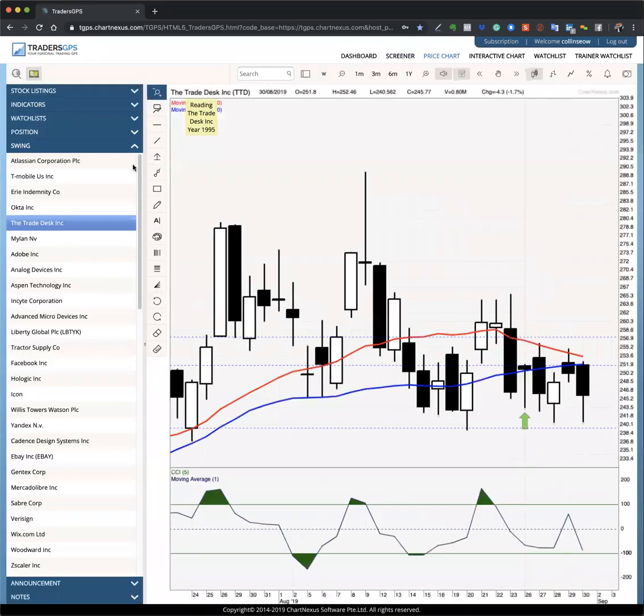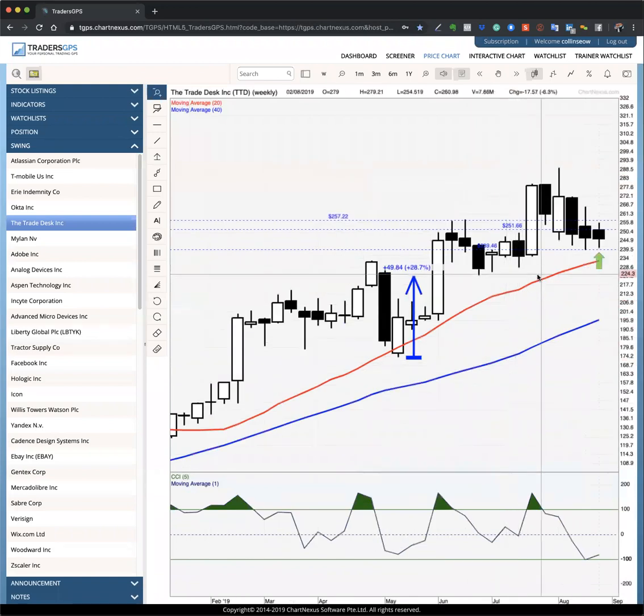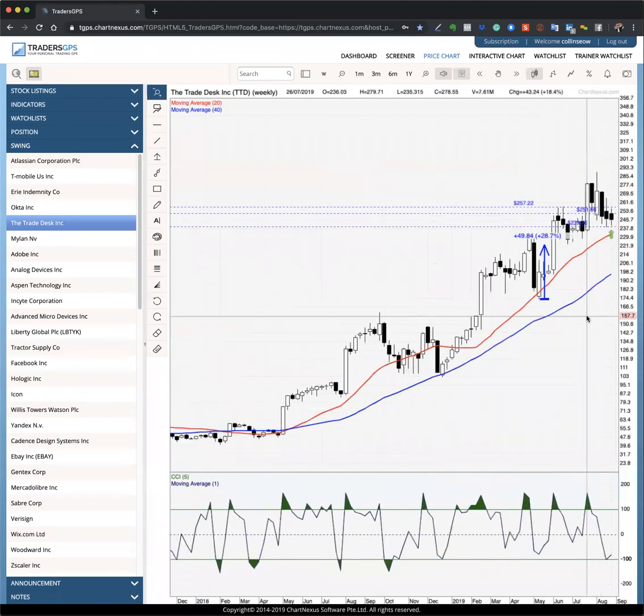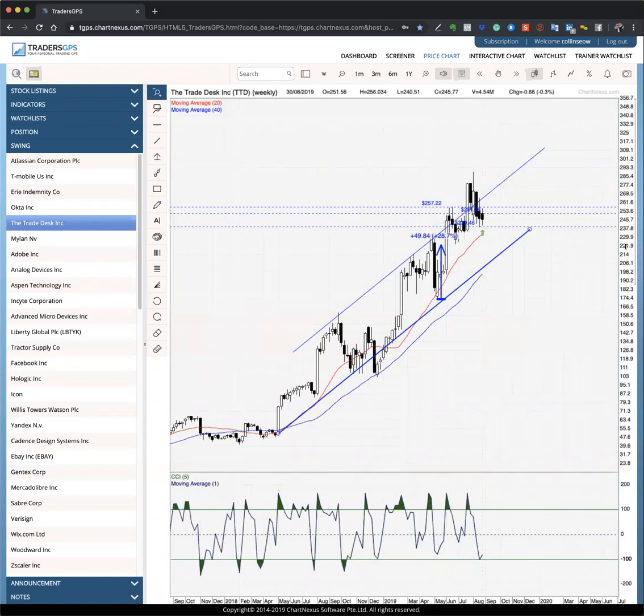Okay. Let's look at TTD. Weekly charts. Nice. So we have the price going up here, coming down here. Right now we have a swing setup. This is not a parabolic trend because this is still in that channel. It is still in that channel over here. You get it? Maybe it's the start of the parabolic, but it's not really very long candles yet. I wouldn't say it's parabolic yet.